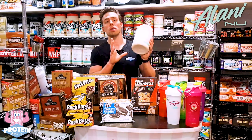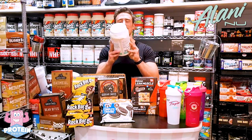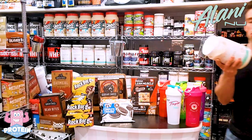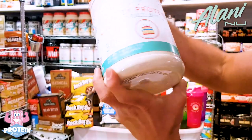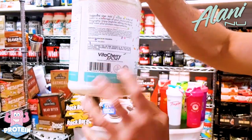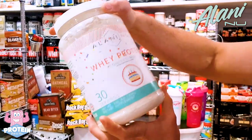In terms of the whey protein, we got back the confetti cake. This is their wonderful whey protein that we love, with great nutritionals on it and everything. I don't know if you can really see it on the camera there. You can see how it's all sprinkled on the label. They've actually carried that through to the powder, and the whole thing's full of sprinkles as well, which is great fun.